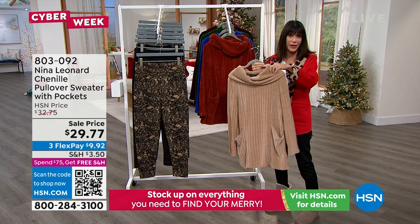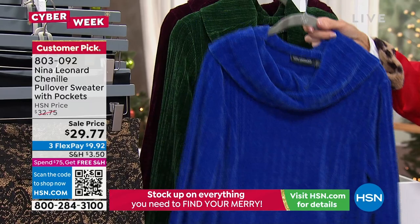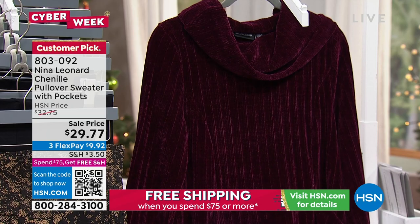Let me go through all the color choices for you. This is the first one, the one we're calling tan. Here, I'll let you do that, Dre. This is rust. How perfect for this time of year, right? And then, oh, look at that gorgeous deep royal blue. Oh, wow. By the way, it's chenille, but it's softer, not too heavy, and that's the perfect color for the holidays. And then look at the deep wine. Isn't that gorgeous, that saturation of color?